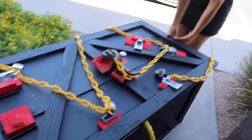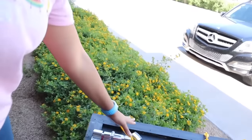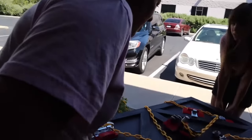Well, maybe it's like a toy for Halloween. Why is there a skull on it? I have no idea. Wait, there's all these locks. Can you guys get it? No. Oh my gosh, it's so heavy. I do not like the look of this.